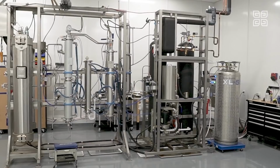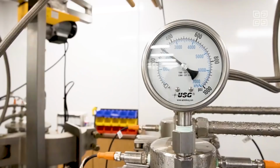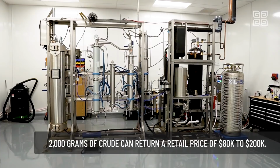So this is Elsa right here, the Vitalis Q90. Wow. It's able to process about 75 pounds of biomass per day. Currently we're running 25 pounds of material. We expect to get around 2,000 grams of crude oil from that.